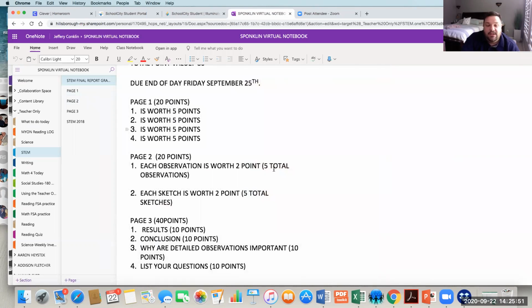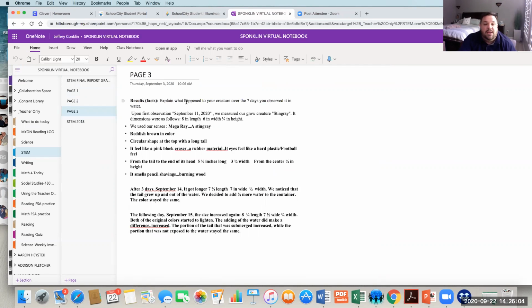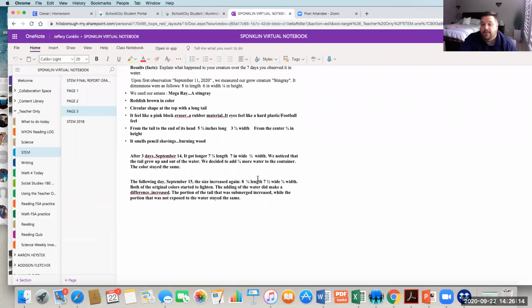And then the very last page is worth 40 points. This is the results. This is probably what they should be working on this week and have most of it done. And page 3 looks a lot like this. Explain what happened to your creature over the 7 days. We've explained to them that's basically just going back and looking at your log on page 2 and kind of taking all that information and summarizing it.